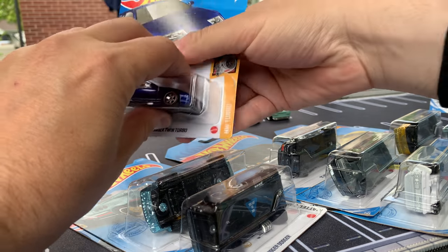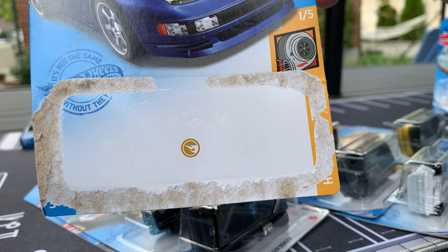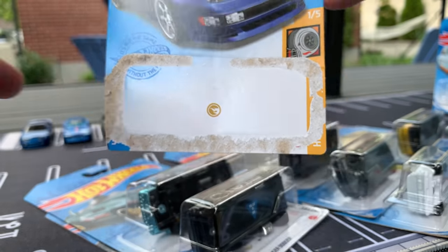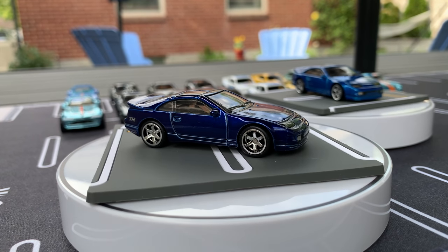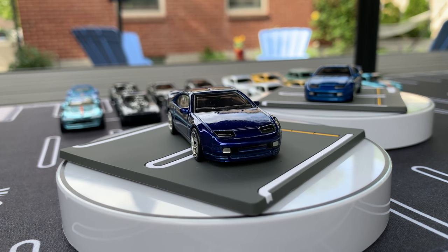Let's just get this thing opened up. I told you there would be a symbol. That is what you're looking for, that symbol. That will tell you it's a Super Treasure Hunt. If it's a regular treasure hunt, I think it has some text with it too. Here you go. Absolutely stunning Super Treasure Hunt with the dark blue Spectraflame paint.